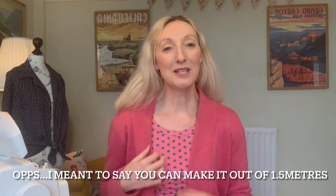The next things I've got to show you are a couple of cardigans. So I'm actually going to keep this top on because I can put the cardigans on over the top. So this is the first one that I wanted to show you.